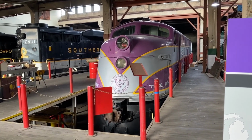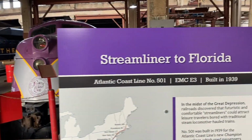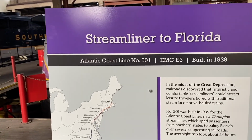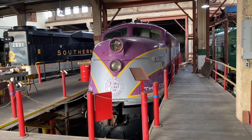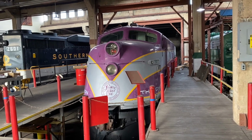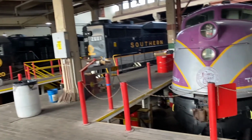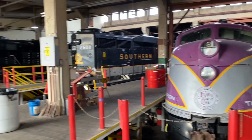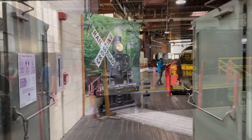Here's an old Streamliner people would have taken back in the day. This says Streamliner to Florida. Built in 1939 for leisure travelers. You crawl up in that bad boy right there and head to Florida, get out of this cold weather, go all the way down to Miami. Good little selection of trains in here. You can see how these tracks are lower and they can walk around the tops of the train without ladders. All right, let's continue on.